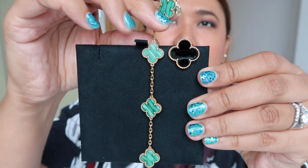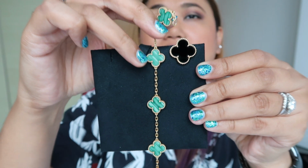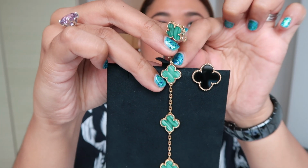You can see there. So this is the Vintage Alhambra, which is the classic one, the first sizing for the studs that they came up with. I just felt like the big one suited me more because of my frame. It's just more obvious, but I think most people will probably go for the Vintage Alhambra.